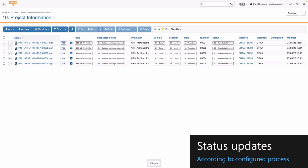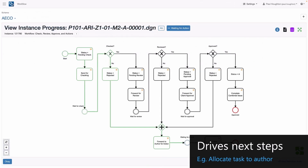In rejecting them, the workflow engine will receive those responses to the reviews for each of those documents, and it will update the status. So we've gone from PC, pending check, to XC, rejected at check, on all those documents. And because they were rejected at check, that's going to send a task back to Dana, who first uploaded them. I can see here in the instance trace that when we checked, I'd rejected, it went down the no path, and we've now forwarded to the author for action, and we're waiting for the action from the author.